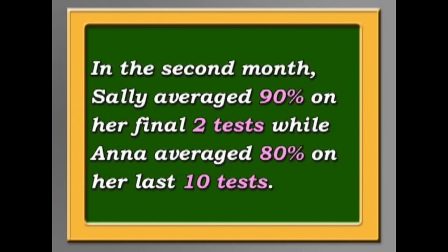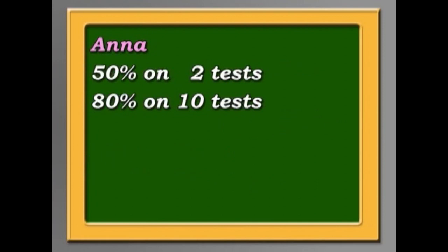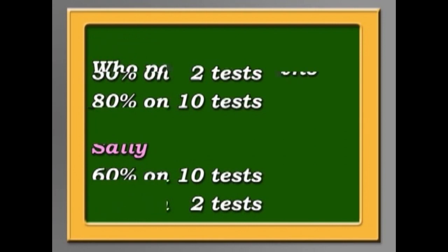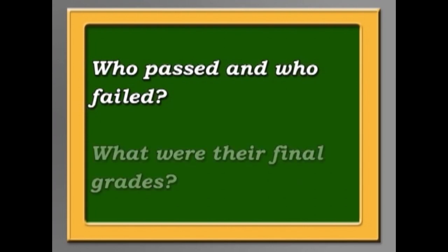In the second month, Sally averaged 90% on her final 2 tests, while Anna averaged 80% on her last 10 tests. So Anna got 50% on 2 tests and 80% on 10 tests. Sally got 60% on 10 tests and 90% on 2 tests. So who passed and who failed? And what were their final grades?